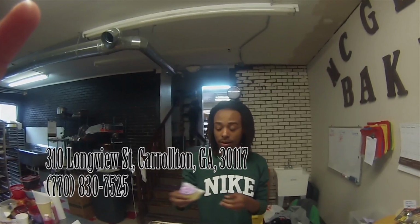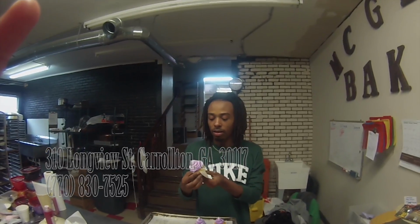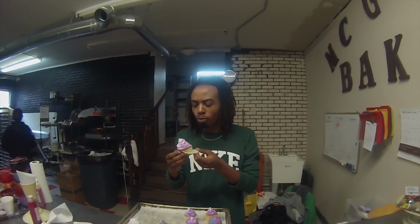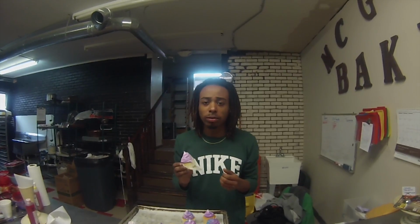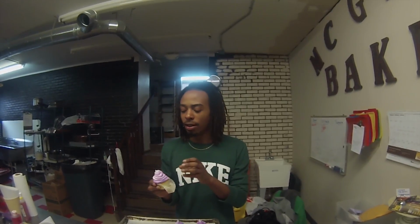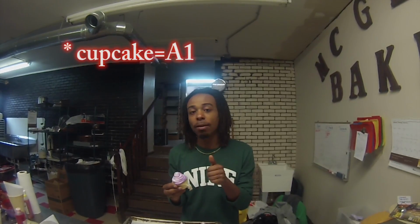Cupcakes at McGee's Bakery. That cupcake's amazing. You have that right consistency on the icing that goes well with the cupcake. Absolutely. So, cupcake is A1.